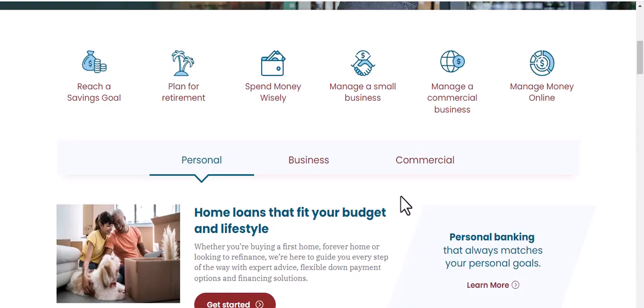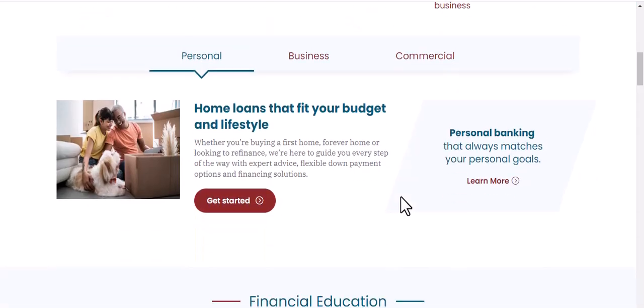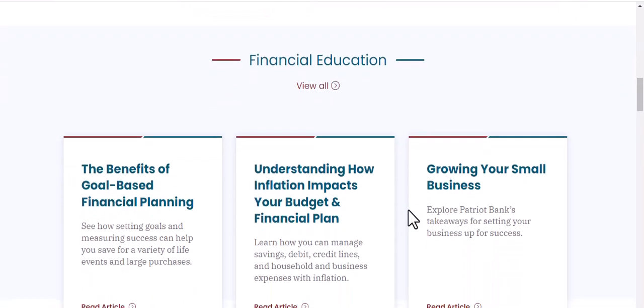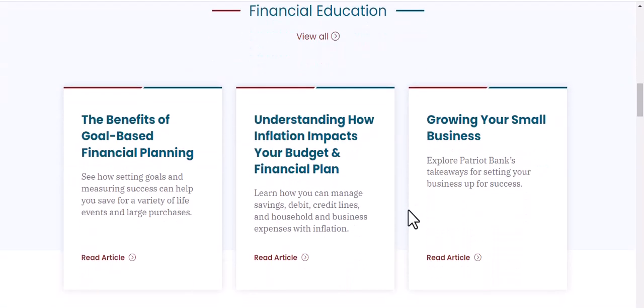Now, it's important to differentiate between Patriot Bank, which operates primarily in areas like Memphis, Tennessee, and Patriot Federal Credit Union, based in Pennsylvania, as their specific fee structures and services might vary slightly. However, the core principles of avoiding overdrafts remain universal across most financial institutions. For the purpose of this video, we'll focus on general best practices that apply broadly, while also highlighting specific Patriot Bank, and where applicable, Patriot Federal Credit Union, offerings that can help.